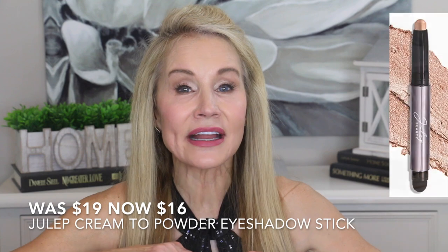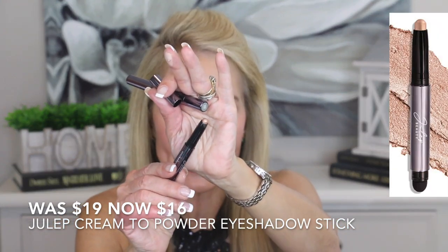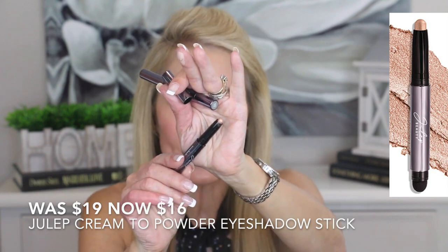And my next Amazon Prime Day item is from Julep. And actually I just ordered these and I've been playing with them for about the past week. They are crayon stick eyeshadows that go to powder very quickly. Here is actually what I have on my eyes right now. Look at that, a little shimmery champagne color. I think it may even be called champagne.